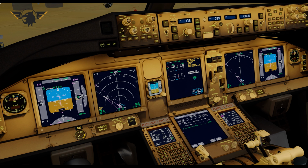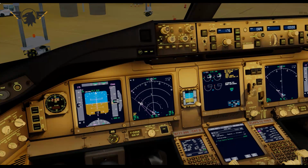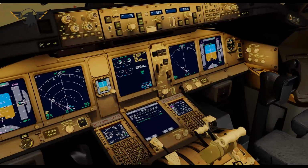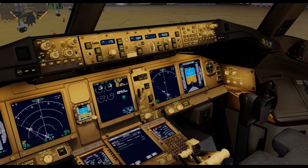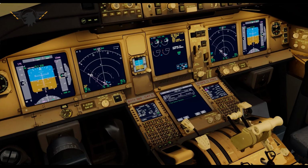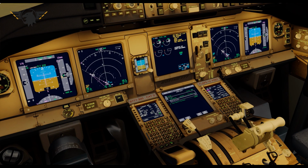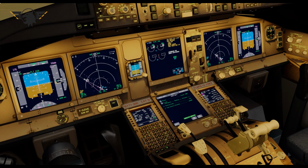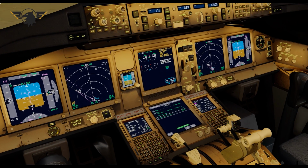Anyway, standby stuff to hectopascal. And if we do, we can turn the APU on, why not? And we can set the other side up. So needles, data, terrain, go on, that's fine. And then we can run through the checklist. So oxygen, you know I never do that. Flight instruments are set, and parking brake is now set. Good stuff. So that's the pre-flight checklist complete.